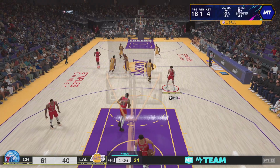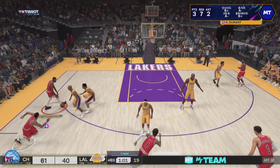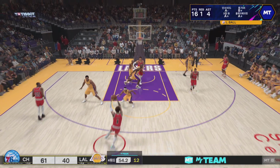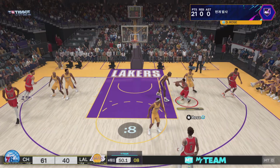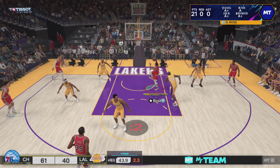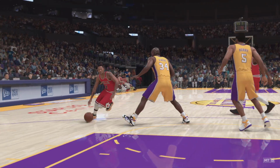Wembanyama's checked in for Chicago. Chicago leading by 21. Outside Durant. Here's Rose. The kick out to Ball. Pass to Rose. Morris on the wing. Rose with it. He's against O'Neal. This is what he gives you night in and night out. Stellar production at the offensive end.